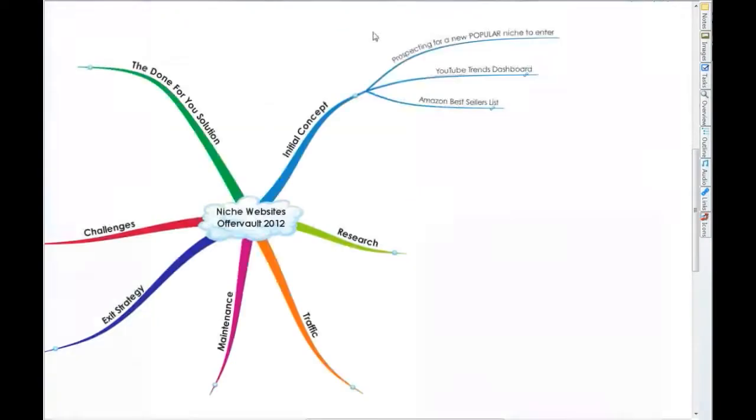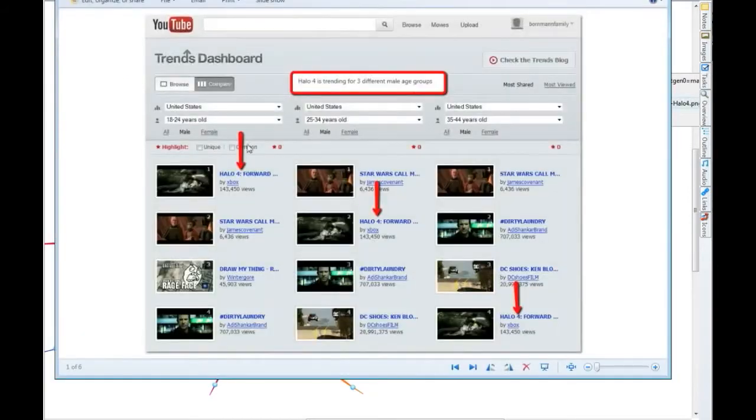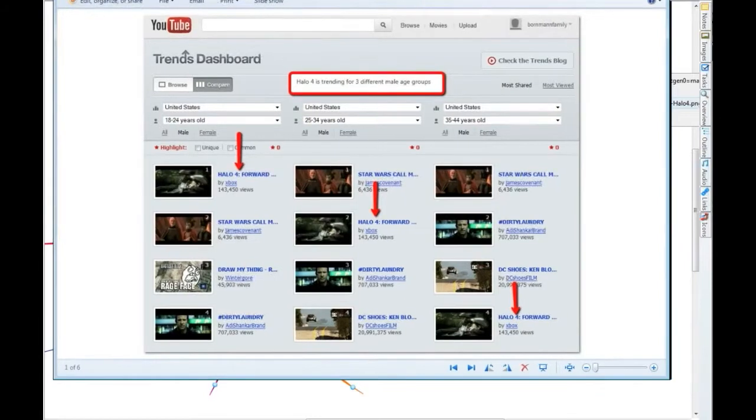Earlier I came in here looking for interesting trends to present tonight, and I did a search across the different age groups. I hit 18 to 24 year old male, 25 to 34 year old male, and 35 to 44 year old male. As I looked down the list, one thing jumped out at me immediately: across all three demographics, we had the Halo 4 preview. I didn't go watch the video because I was preparing for the webinar, but I noticed that it was in all three, which I thought was pretty interesting. So I took a note on that.